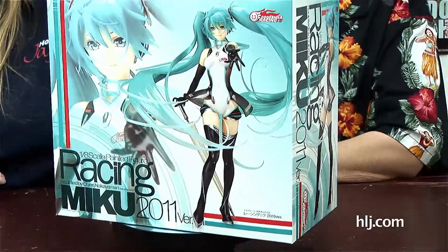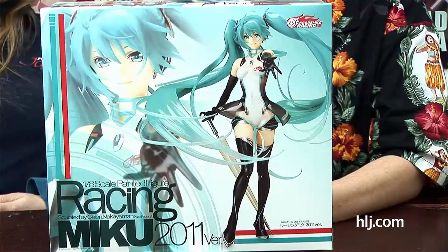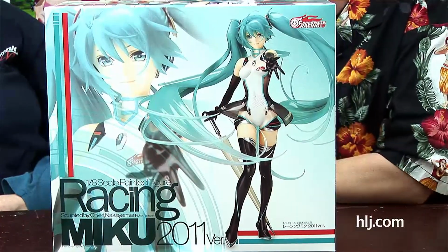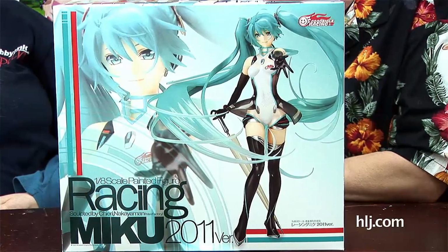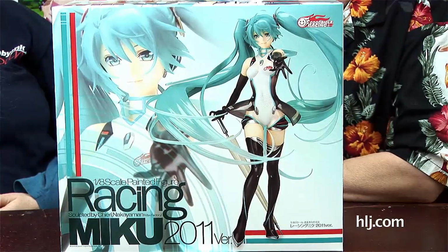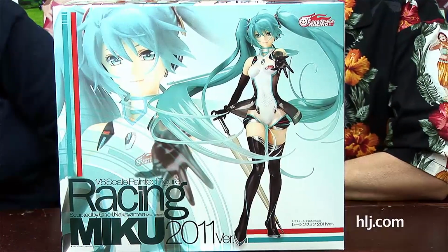Well played. And it's taped. Well, they're all taped, pretty much. But hey, there's no viewing window. We can't see what's inside this gosh darn box, except for the fantastic photos on the outside. So I guess we're just going to have to get inside and have a look. That's pretty unusual. Yeah, it is. It's a little sneaky is what it is. You're so sneaky, Good Smile.